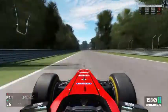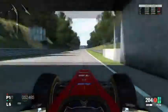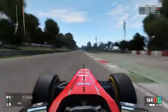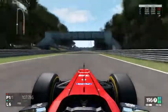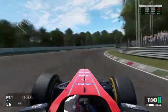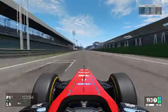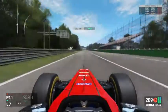Actually, it doesn't feel too bad there, taking it a little bit cautious. We're able to carry the speed through the corners. Now this is where we struggled last time, so I brake a little earlier. And that's straight into the 25s.